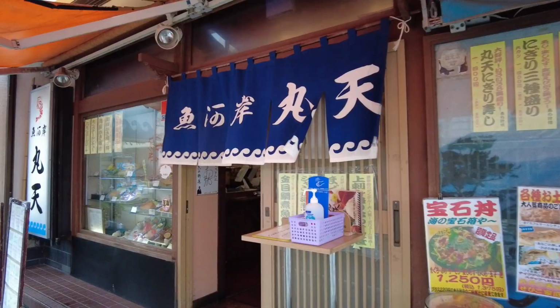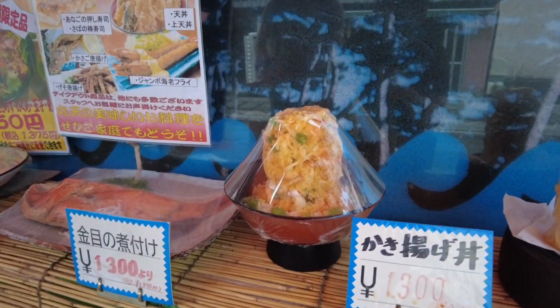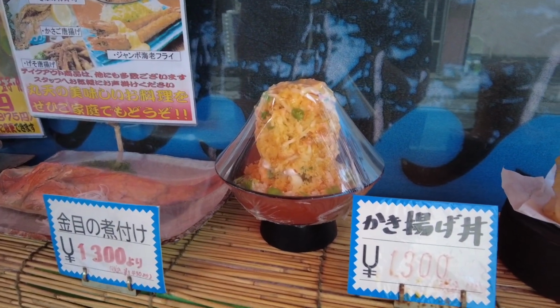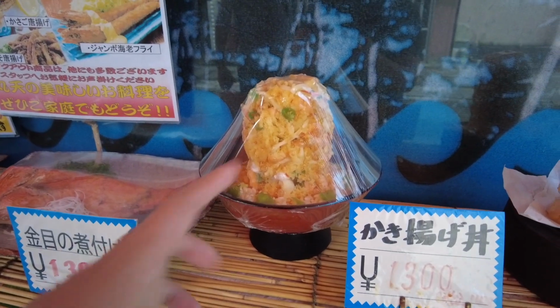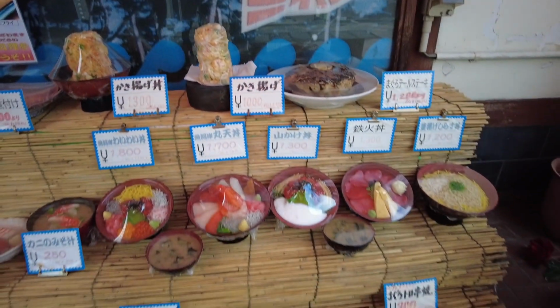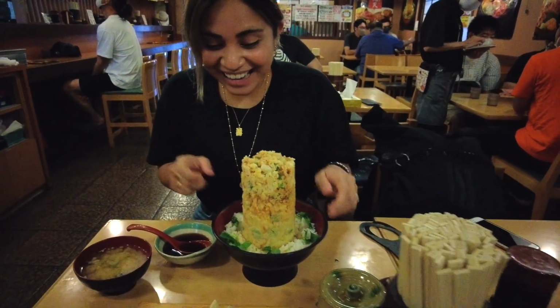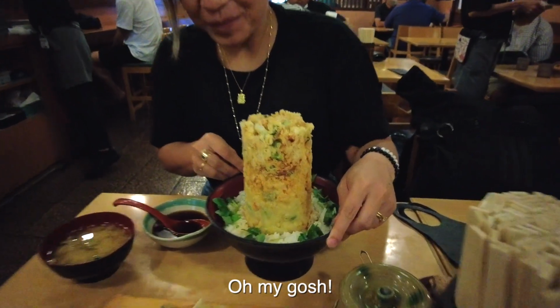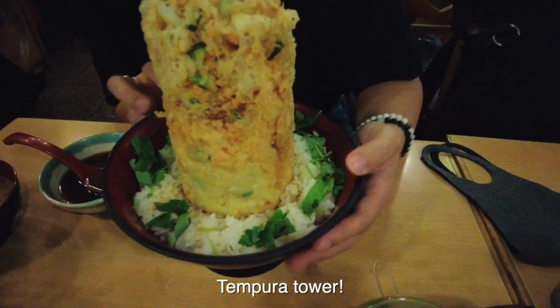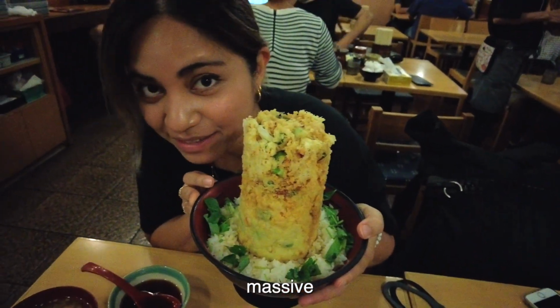Ooh, mouthful. We're choosing to eat here because we thought this might be interesting. I have no idea what this is. It's like a tempura rice bowl, but I don't know why it's so high. Really curious about that. And they also have a lot of different seafood options. My kind of place. Let's go in. Check this out. Oh my gosh, tempura tower. Look at it compared to my face. This is how massive it is.